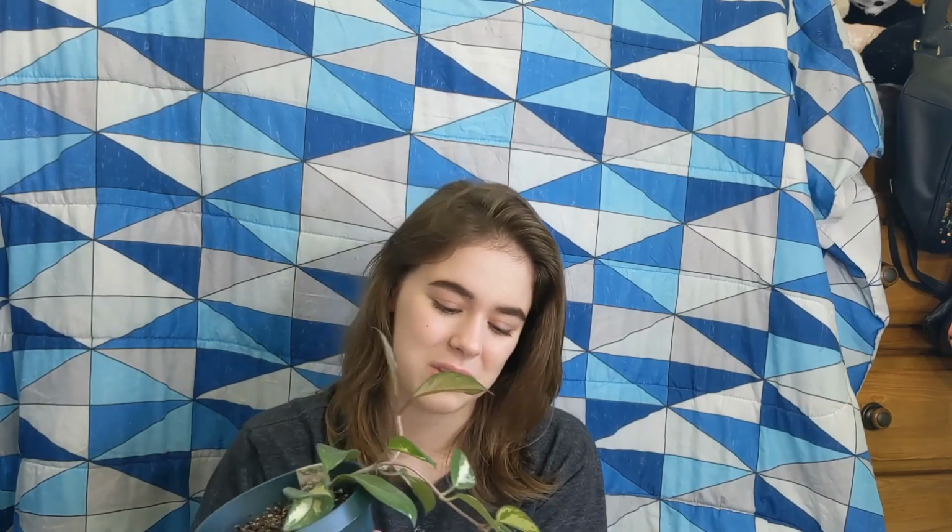I'm kind of disappointed at how slow of a grower it is, because I'm hoping that eventually I can take shoots from it to get it to fill out, because this whole pot's pretty empty. And I want it to have more going on up here, because it's kind of naked right now. But I love vining plants, so I still love it.